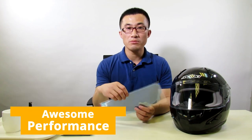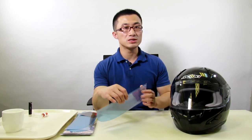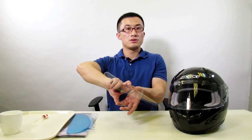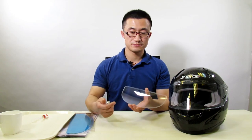Next, I'm going to show you its awesome performance and the exact steps that you need to follow to easily install the insert into your helmet. This is a UV flashlight. This insert is almost clear without UV light. Now, I will expose it under the UV light.